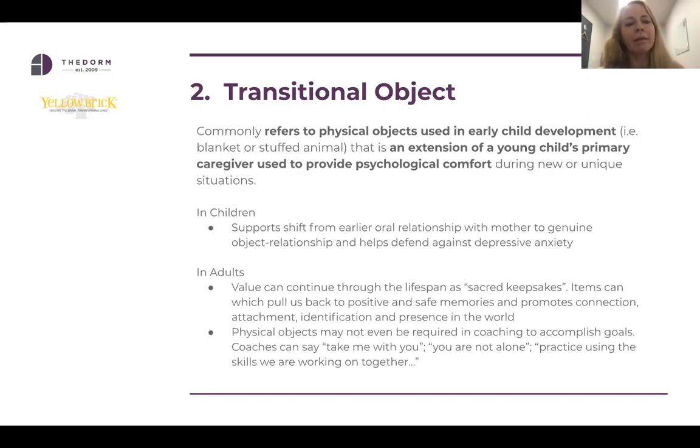And this commonly refers to physical objects that are used in early childhood, like a blanket or a stuffed animal, that is an extension of a young child's primary caregiver. And it's used to provide psychological comfort during new or unique situations or when a parent isn't present.